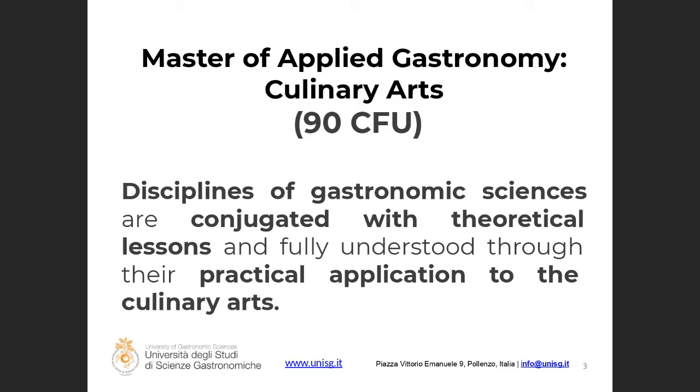Just telling you now something that you will also see in the last slide, there are a bit more than 700 hours of lectures in Pollenzo, and a bit more than about half of them, let's say, are practice in the Pollenzo Food Lab. Besides this, there is what is practically present in all other courses, the didactic trips, which are also very important for us.